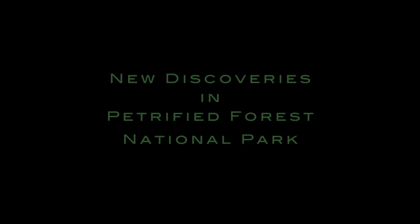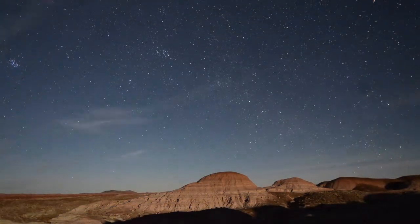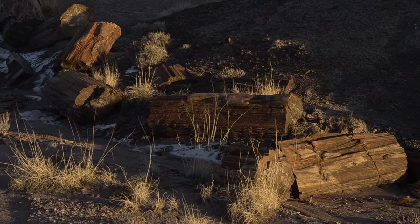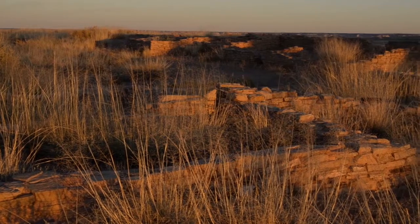New discoveries in Petrified Forest National Park. Archaeology in the expansion lands. Time lapse of the stars in the night sky near dawn. Petrified wood. Brown grasses around Pueblo remnants and ruins.